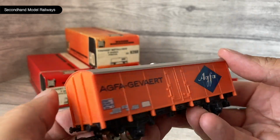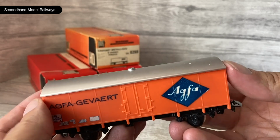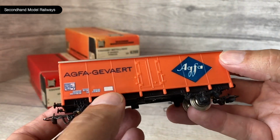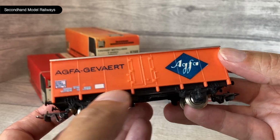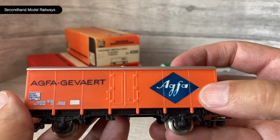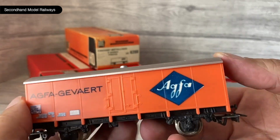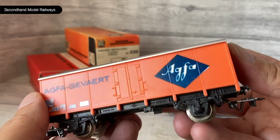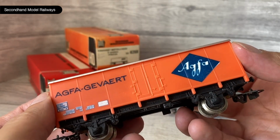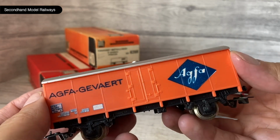But still, this is quite an interesting wagon because it's bright orange with a silver roof that's been painted on, and the logos here and other details down the side. This one is suffering a little bit. You can see here there's a bit of overspill on the printing, so it's more like the Heineken one than the other two we've just seen. Quite an interesting colour. It's almost tangerine orange, but it's a bit of a plain logo and design on this one. Let's get the next one out.